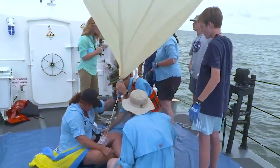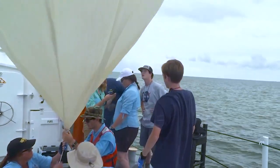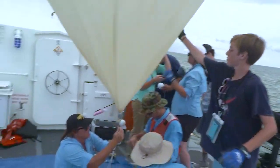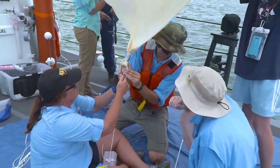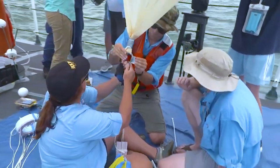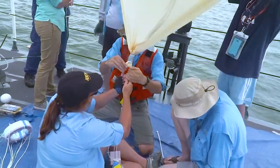Cass, can you walk me through what's happening now? We're troubleshooting. We're trying to figure out how much lift we actually have, because just lifting this, it's probably 1.5 pounds. The balloon doesn't have enough helium in it to take everything that we had planned up. So we're trying to figure out what has to go, what's crucial and what's not.